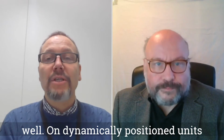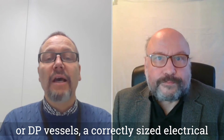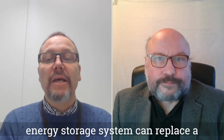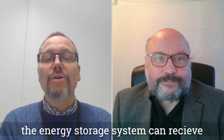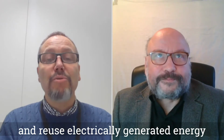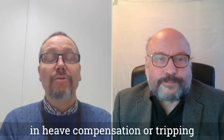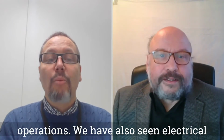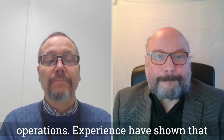On dynamically positioned units or DP vessels, a correctly sized electric energy storage system can replace a running diesel engine as a so-called spinning reserve. Energy storage systems are also well suited for peak shaving. On drilling units, the energy storage system can receive and reuse electrically generated energy in heave compensation or tripping operations. We've also seen electrical energy storage systems used for crane operations.